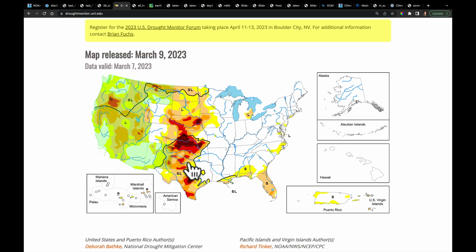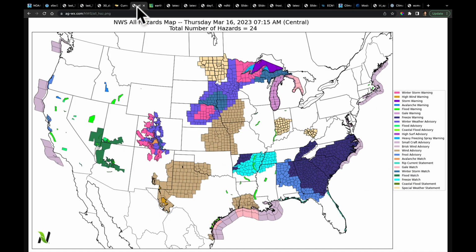I don't expect a lot of change in the plains when we get the new drought monitor. More improvement in the west, but not much change here. So let's get into this near-term forecast. Our all hazards weather map early this morning shows winter storm watches, warnings, and winter weather advisories on the northern side of the system that's coming out of the Rocky Mountains where there are winter storm warnings here. Very strong winds from New Mexico and Texas up into Iowa.